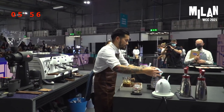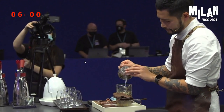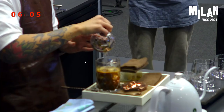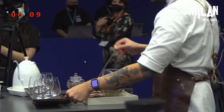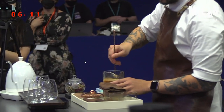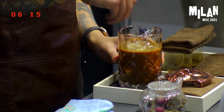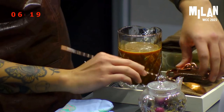All right, now we're going to build our drink. We're mixing the tisane with the coffee. This will provide the liquid base for your signature beverage. 44 grams of liquid base inside each of your glasses. We will then top this with 20 grams of our inoculated espuma.